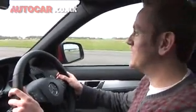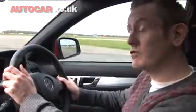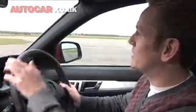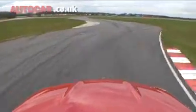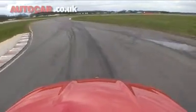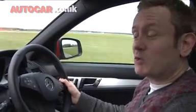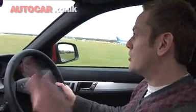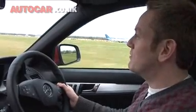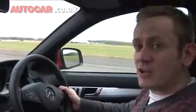Okay, so how to judge skiddability? Well, Bruntingthorpe's got plenty of big open wide corners, which are good for skids, but the infield section here is a much better judge, much better challenge for the car, because you've got this right here, straight into a left, the track's quite narrow, and then another right here. So, you know, it's possible to do three skids all the way through here. Our judges are going to give us marks for duration, angle, noise, and the transition between the different directions.